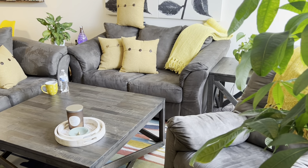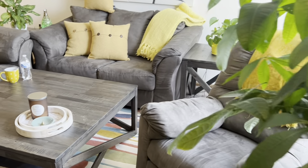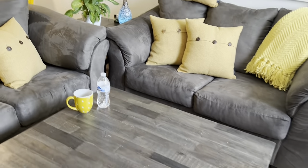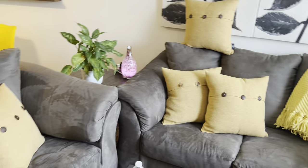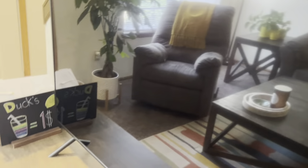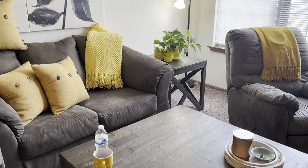Now, ignore my coffee mug and my water bottle, but here we go. This is after. I feel so much better. Here, as you can see, everything is vacuumed, dust free, everything good. All right, so we're done with this. I feel so good. Thank you for helping me.